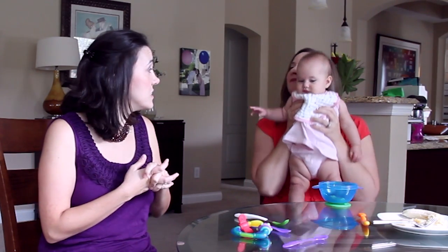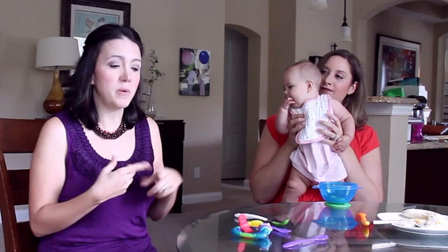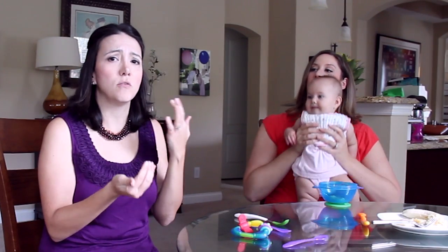So a couple things to consider when you're looking at your baby and you're thinking, how do I know when they're ready to start solids? You really want to make sure your baby can sit upright by themselves, and it's okay if they fall over occasionally. You want to have them putting things in their mouth and really starting to mouth things. Those are all key things to know when your baby is ready.